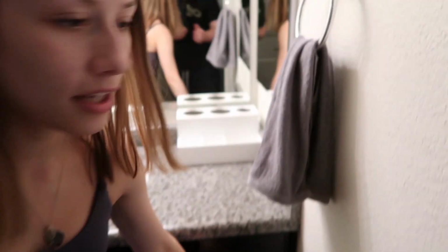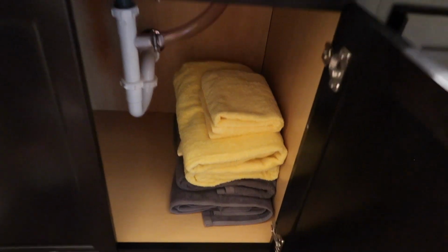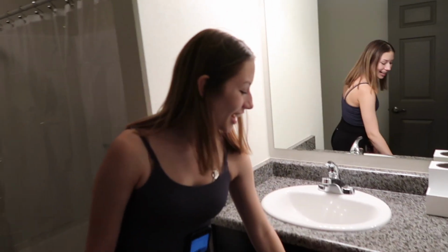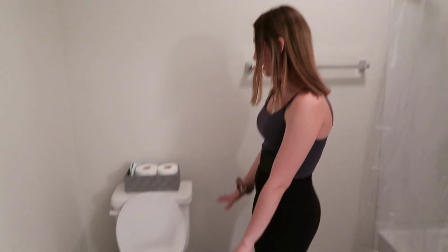And here is one of our hand towels. Where are the rest of the towels? Did you show them the yellow? The yellow ones? Sorry. All the towels are under there. So that's our hint of yellow. Yeah, we add a hint of yellow in the apartment. And we just got a new curtain from his aunt. So we have a curtain. And then our toilet.